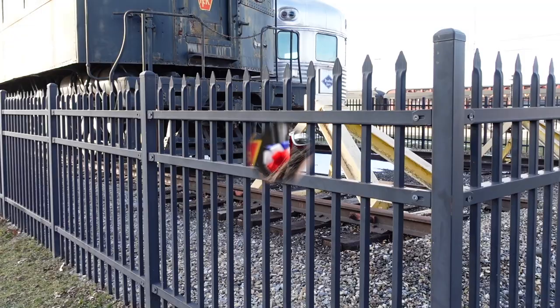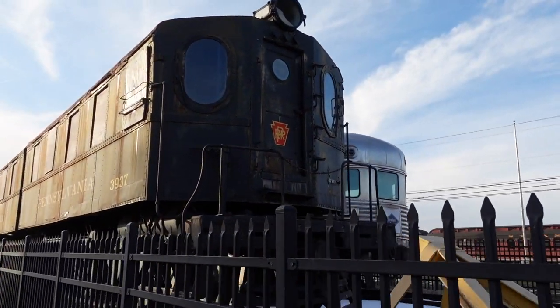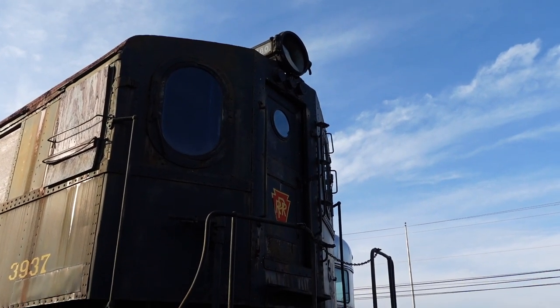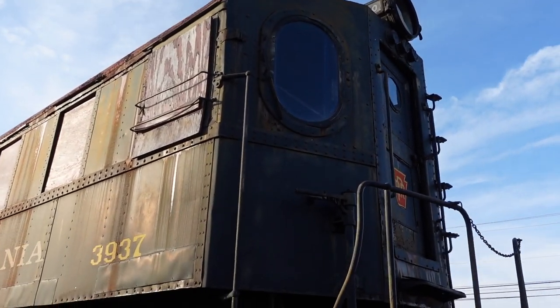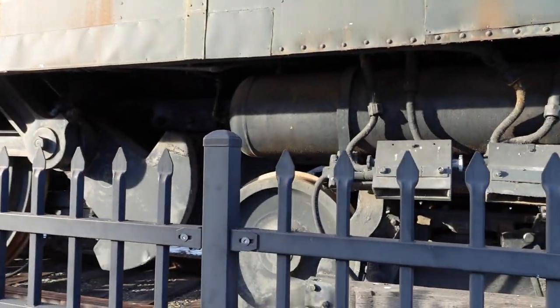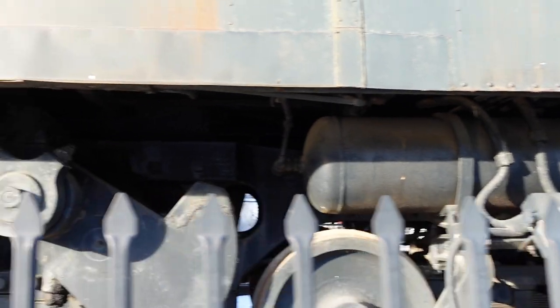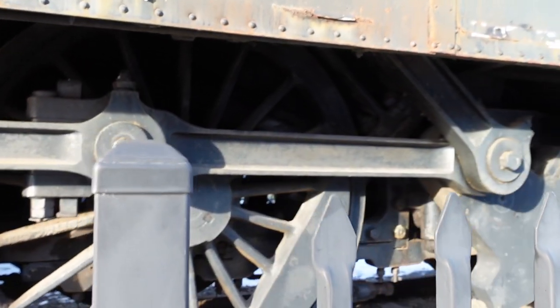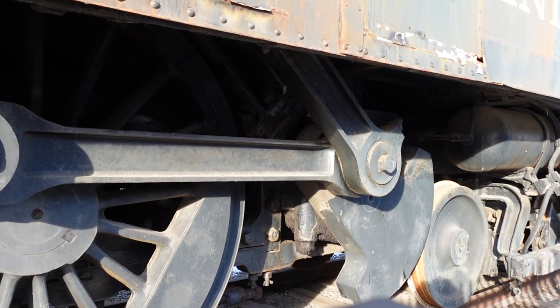Check that out. All right, so we are outside on the other side of the fence. This is actually in the non-yard fencing here. And this is a class DD1 locomotive, 3937. And these things are really cool. They look like a steam engine, but they are electrified. Here's the driving arms on here. This is crazy. Counterweight there.